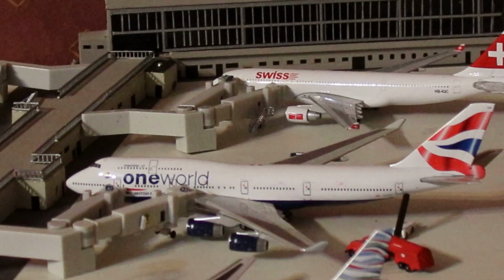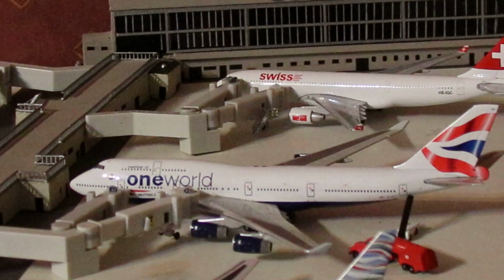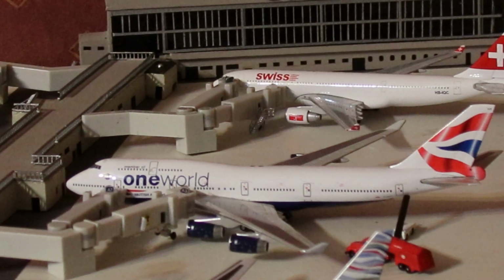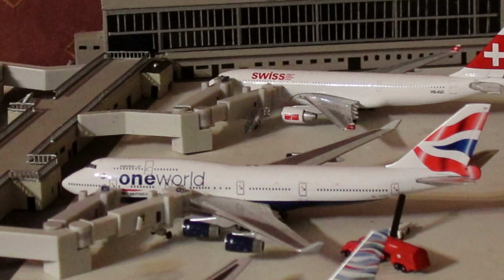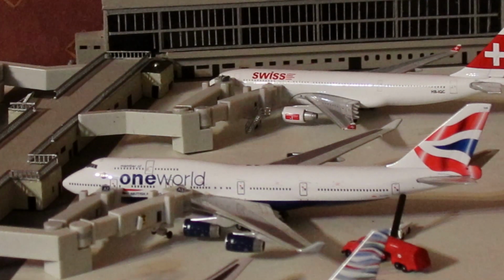Over here is just another stunning 747-400, a British Airways Boeing 747 in the Member of One World's livery. And this plane is just being delayed for about 15 minutes. It has to depart out of its gate any minute now for flights out to London Heathrow, but unfortunately it's being delayed for about 15 minutes.